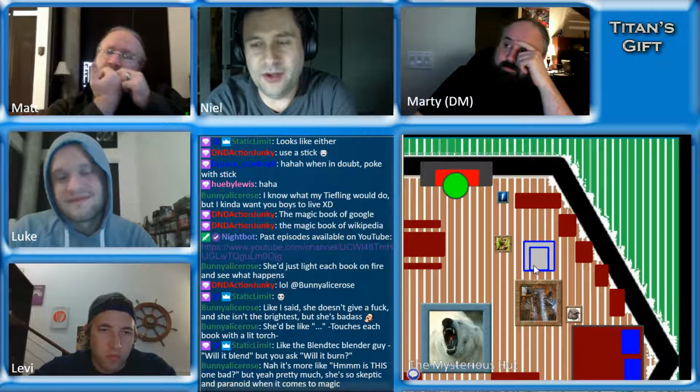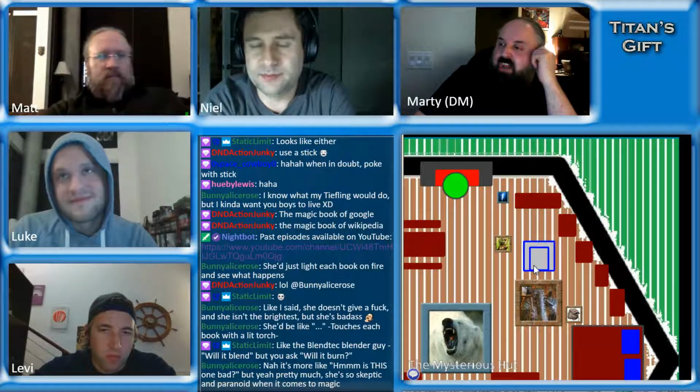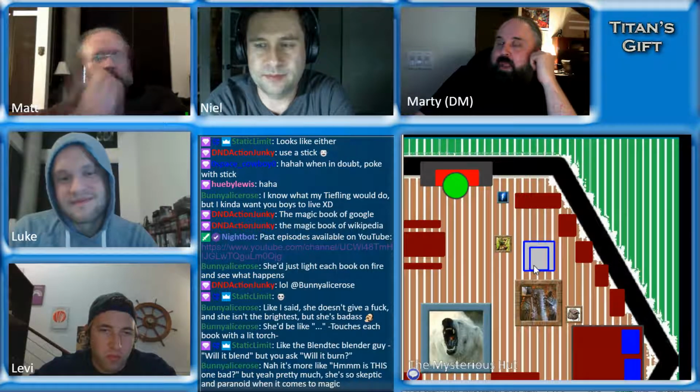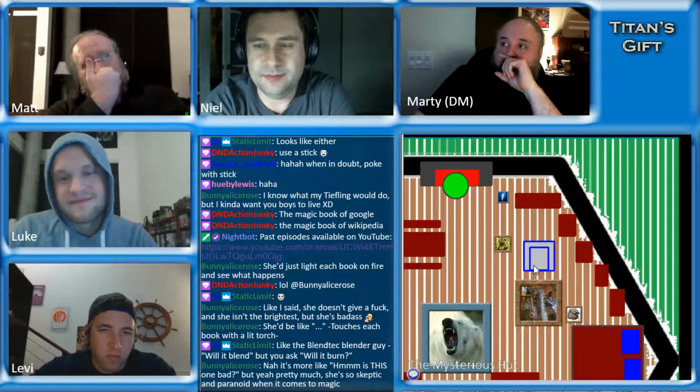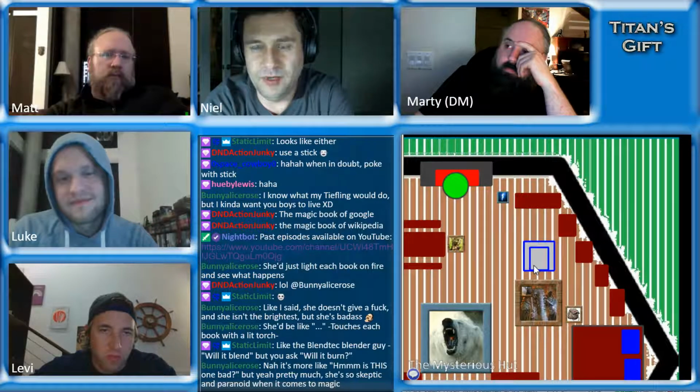We're not going to open the book now, are we? We're going to continue our... It has no lock on it. It looks like it could easily open. The pages are super thin. I think we should spend some time with this book before we open it.